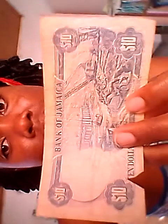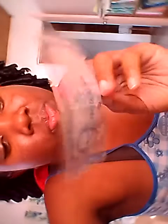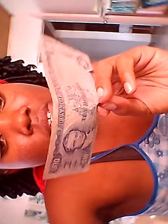And this is what the other side looks like. Yeah, it's focused now. So this picture over here, where my pointer finger is, it's some bauxite industry. I guess it was because Jamaica is known for bauxite. I guess one of those bauxite sites. It's not stated where exactly in Jamaica that bauxite site is.